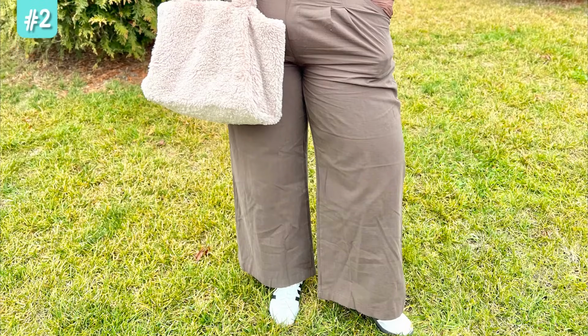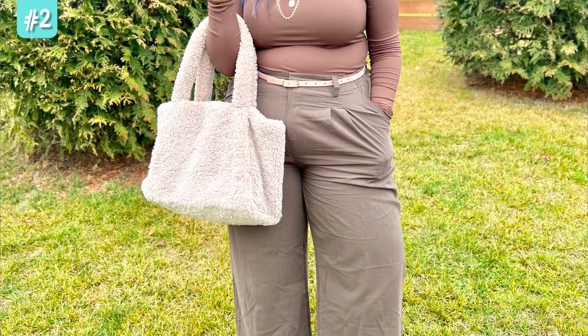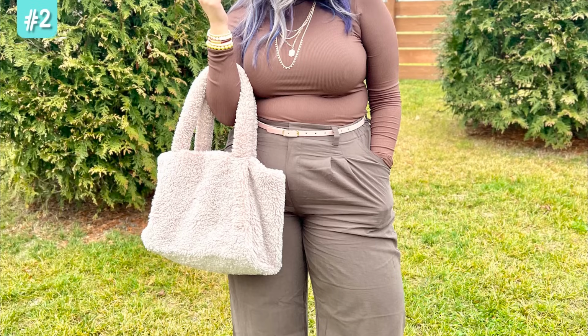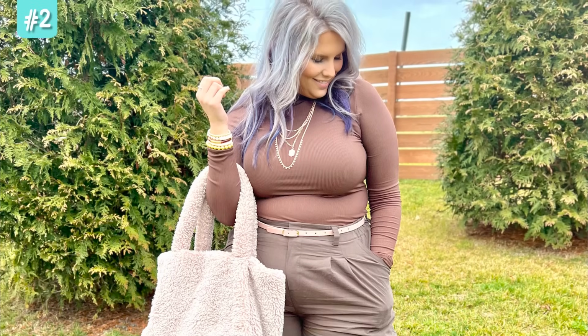I love this, and I just think that they are so comfortable. I styled them not for workwear, and I loved how my outfit turned out. To be honest, I could have worn that as workwear because I had kind of like a pink skinny belt and more of a monochromatic look. I'm actually wearing the same top that I wore in the last one, just in a brown color.